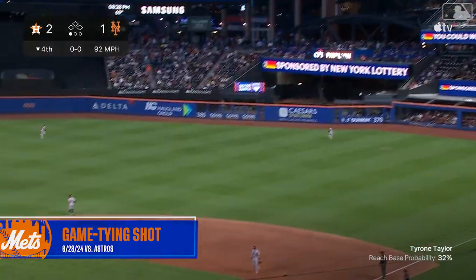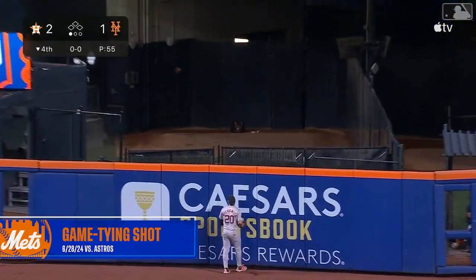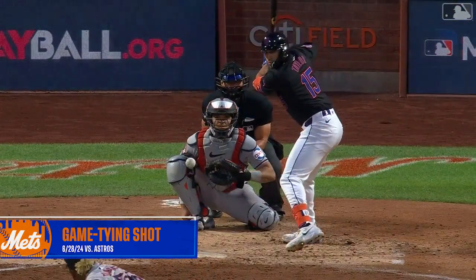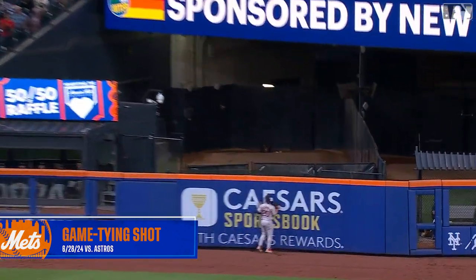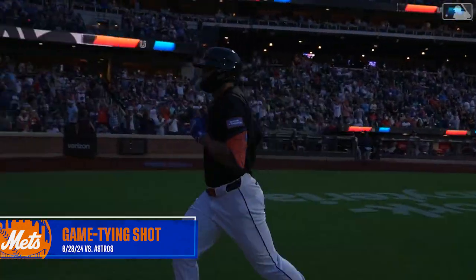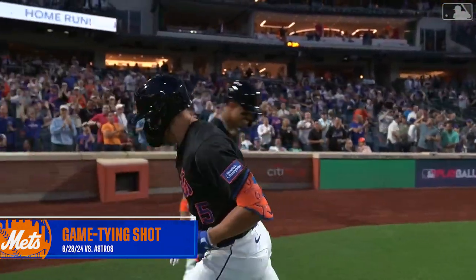Here's a fly ball out toward right center field from Taylor. Back out near the wall is McCormick, and it's gone. Opposite field it goes for Tyrone Taylor, tying the game at 2. Taylor's homered in back-to-back games. Hit one against the Yankees on Wednesday. He drove that one out the other way to tie this one up. I mean, the opposite field approach is just prestigious right there.